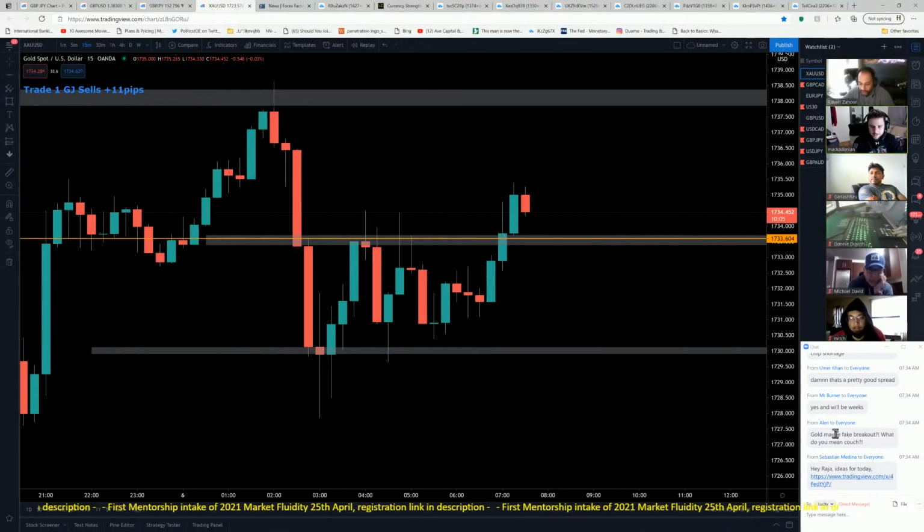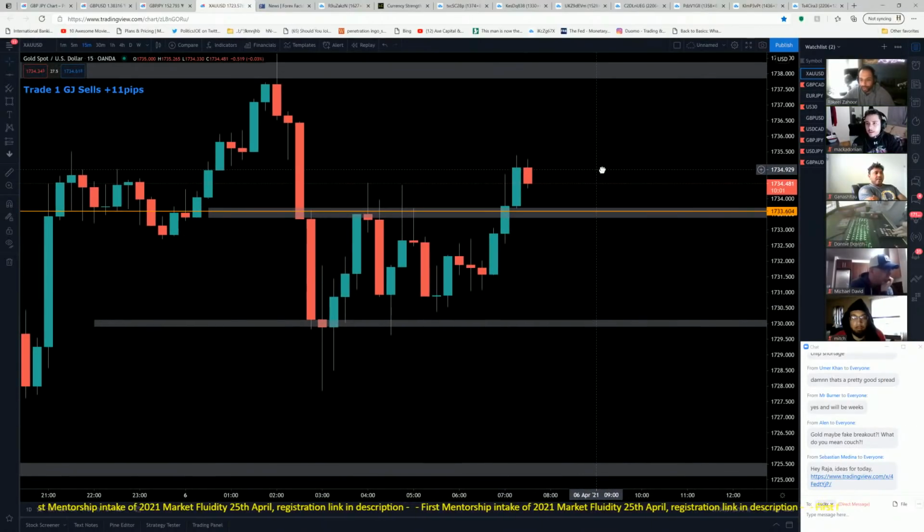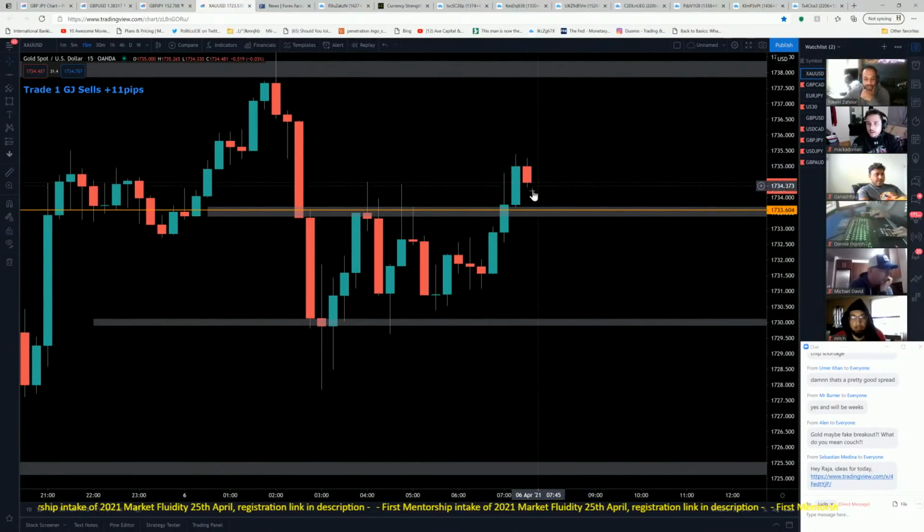Gold may be a fake out breakout. What do you think? I think the only reason gold is going to be a fake out breakout is if this candle comes back in the range. If this candle doesn't go back in the range, there's no fake out.